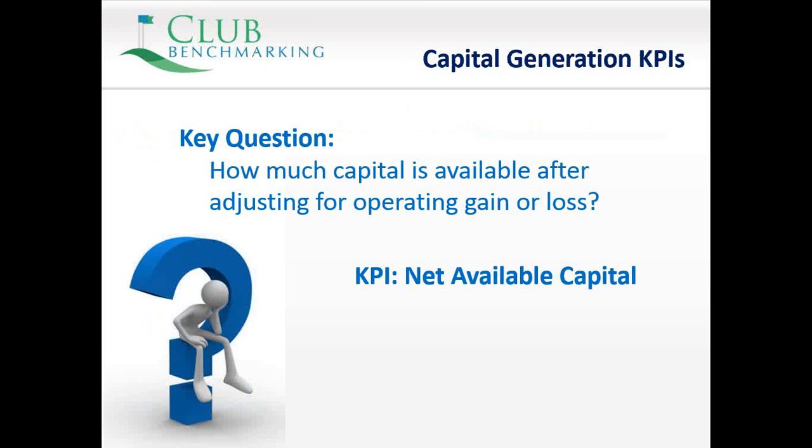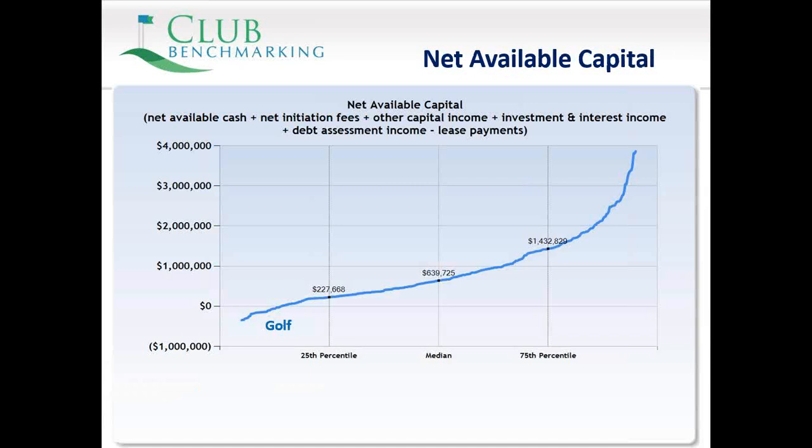Moving on to the next KPI, which frankly is what we call the net available capital, and this is again that post-operations view of capital, right? Did we add capital from operations? Did we subtract it? What is the real amount of capital that is left in that net scenario? And when you look at clubs, it's a little bit different because, as we know, clubs, the net capital is different than the capital income. So what we basically do is we take the operating bottom line of the club. Here it's called net available cash, but think about the operating bottom line.